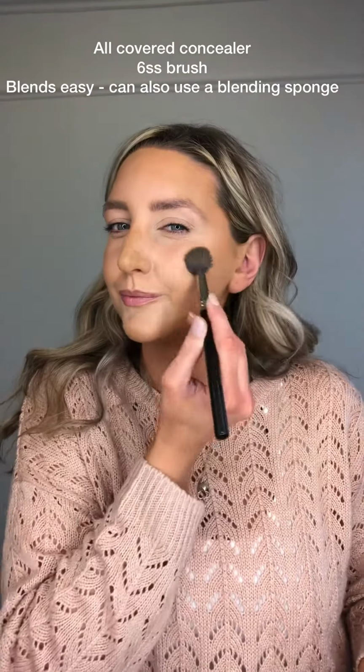Use the concealer then to cover any darker areas around the nose or around the mouth that you may have. Next, I'm taking the 108 in the All Covered Concealer to do a bit of contouring and sculpting the skin. I've placed it right underneath my cheekbones and I'm buffing it in with my 6SS brush. I've also brought it up onto my forehead, into my temples, around my nose, on my jawline and onto my chin to really sculpt the face. As you can see, it really doesn't need much help to blend. It blends super easy with this 6SS.